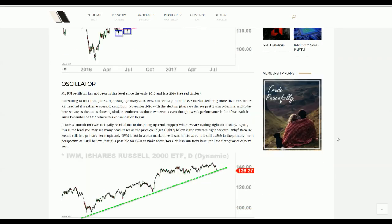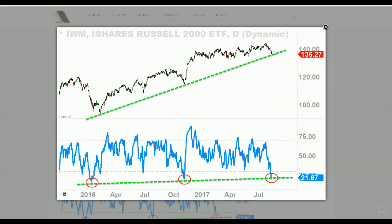You can go ahead and read all this in detail. Obviously, it took 8 months since the move after the election, 8 months for the Russell 2000 to reach out to the rising uptrend support. That rising uptrend support, right? You can see that we had that move, and tracking its performance since late December to today, it's actually flat. It hasn't gone anywhere for 8 months.